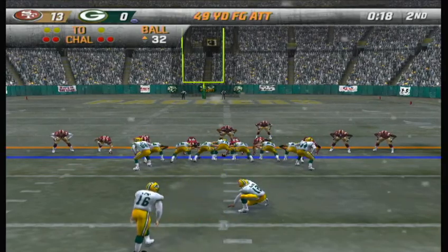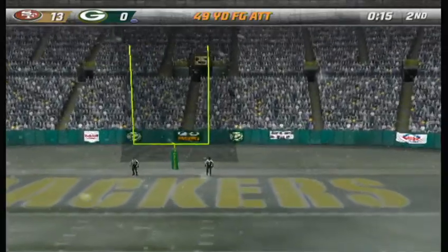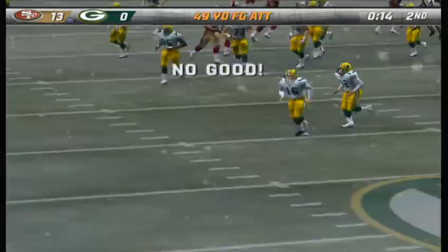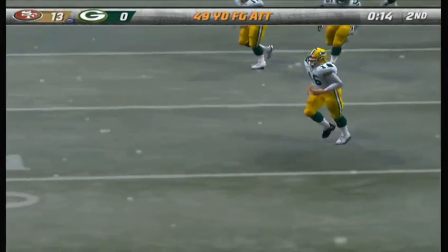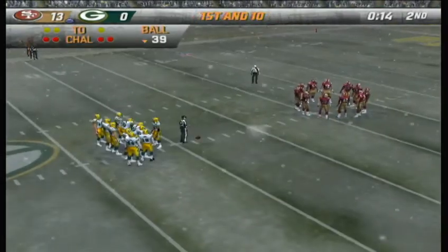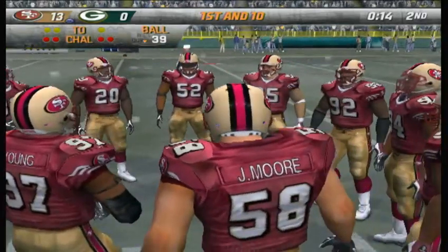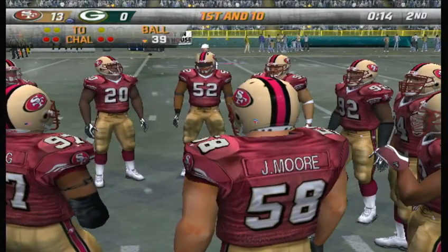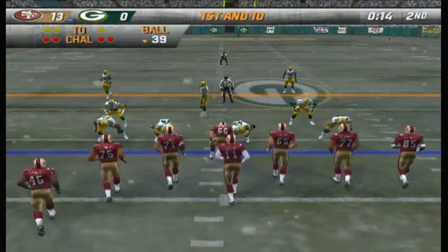Number 16 lines up for the field goal to try to put them on the board for the first time in the game. This one just half the distance. No good. After the missed field goal, they're set to go on offense at the 39.